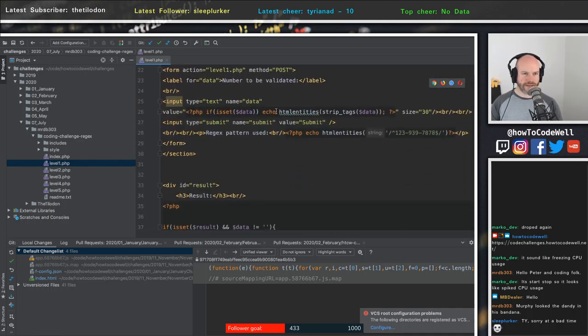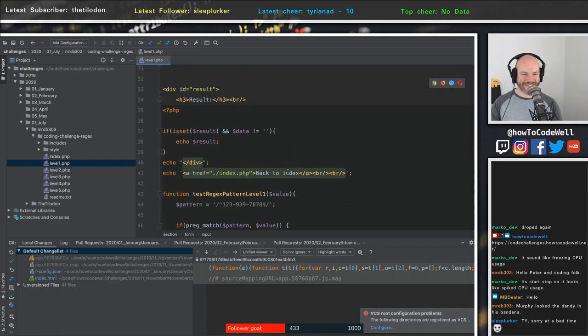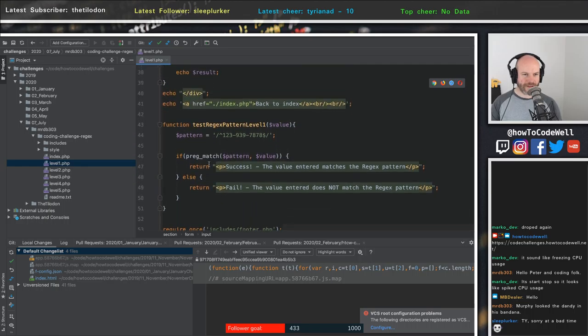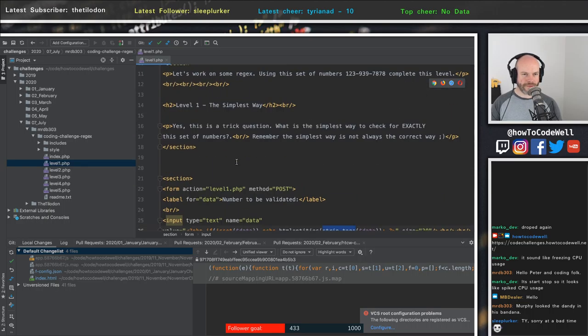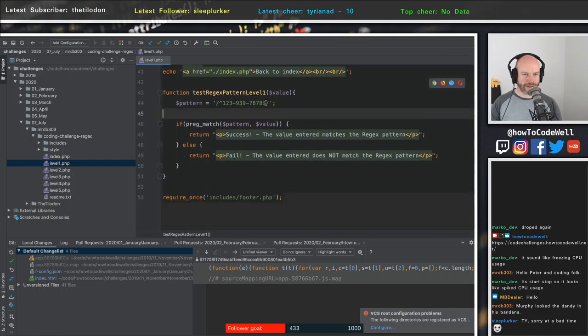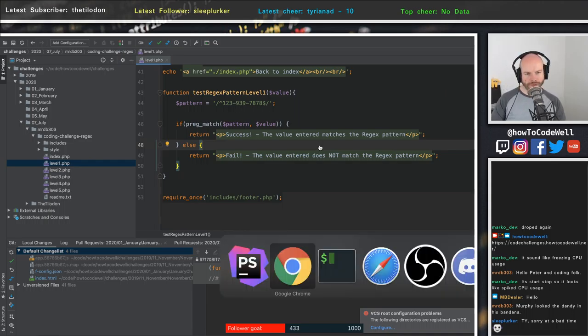And you're also echoing out and stripping the tags. Very nice. A preg match, that's what you're using. Okay. Cool. And you're matching it upon here. Very nice. Let's move on to level 2.